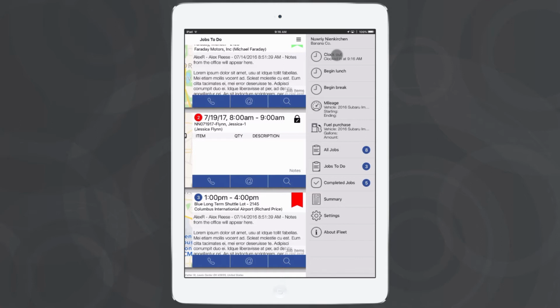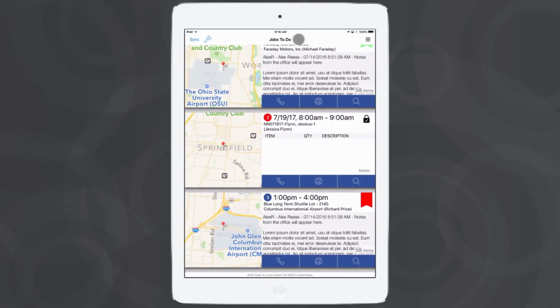Also, if you try to clock out while you have a job open, it's going to let you know that. It's going to say, hey, you have this job open, would you like to end it before you clock out? And of course, you'll have the option to say no, go back, finish whatever you need on the job, and then clock out later. Another couple neat features that we'll have in here, let's head into a service.